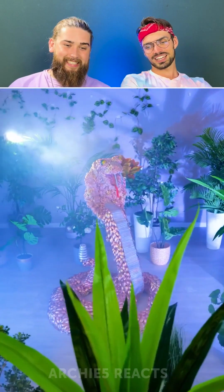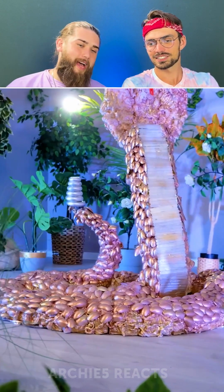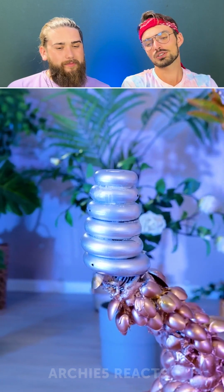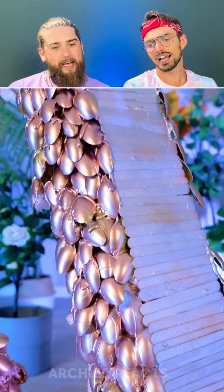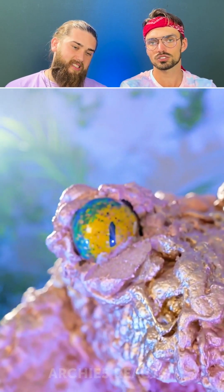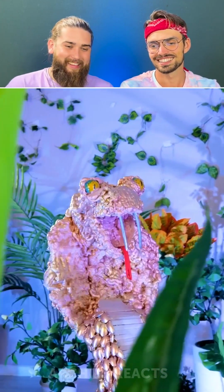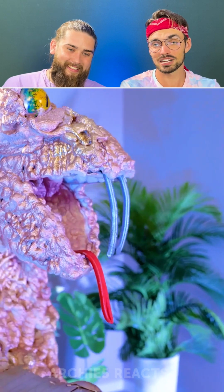So, all right, it looks okay. It's a thing. Honestly, I'm disappointed. You're disappointed? Yeah. I am also slightly disappointed. But I like the scale idea more. I feel like we could work with the scale idea, but it does look like a Jar Jar Binks. It looks more like Jar Jar Binks than a snake, right? Which is terrifying, so it works.